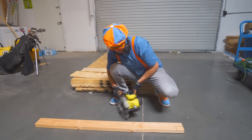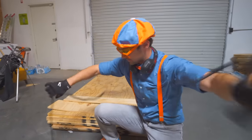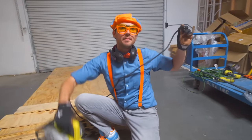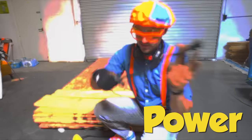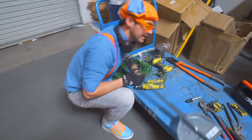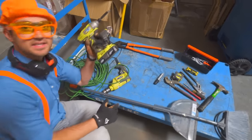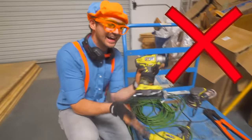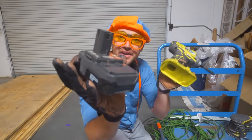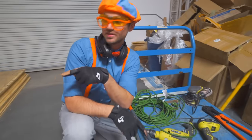Okay, and then, do you see this? Whoa, there's a cable attached to it. Do you know what that means? Yeah, it doesn't work right now, because it doesn't have power. So we need to attach some power to it. All right. What over here can pull power? Is it this? This is a cordless drill. It gets power from its battery. See? But it can't provide power to this saw.